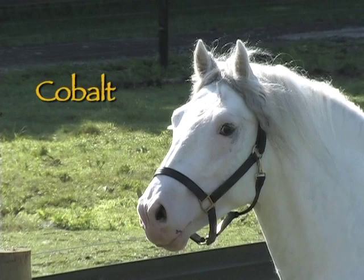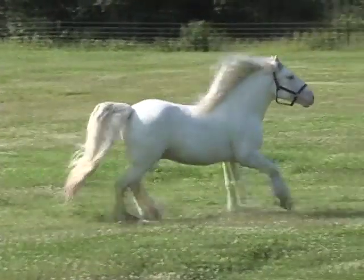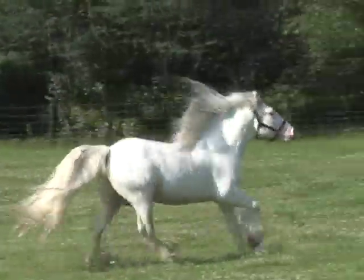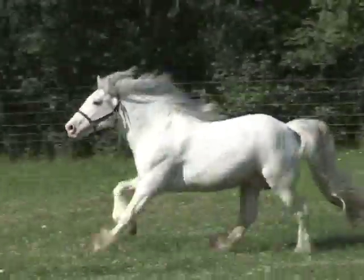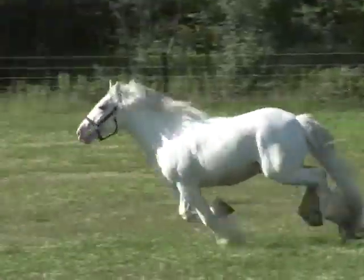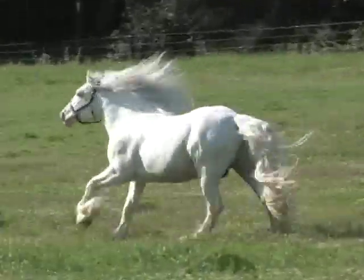Cobalt. This beautiful stallion is co-owned by Old Mill Farm and Wild Creek Farm. As a 3-year-old, Cobalt has already captured a Reserve Grand Championship and a Supreme Grand Championship, as well as consistently placing in the top pinnings in all of his performance classes.